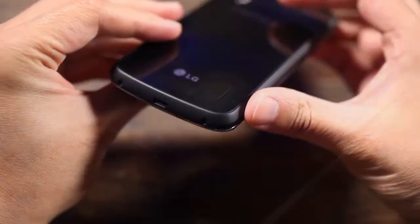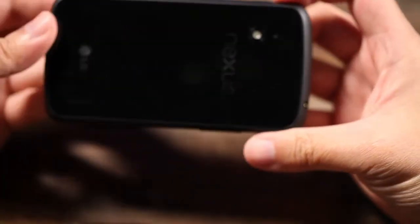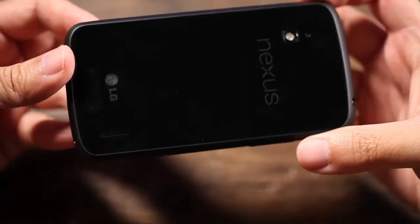And speaking of charging, the phone comes with a 2100 milliampere hour lithium polymer battery, and it is not removable because the phone is glass on the front as well as the back, a la iPhone 4S.